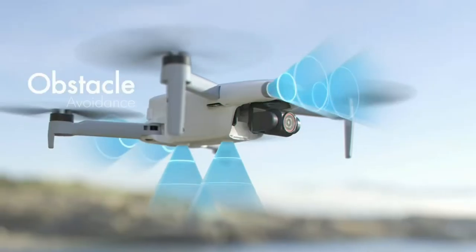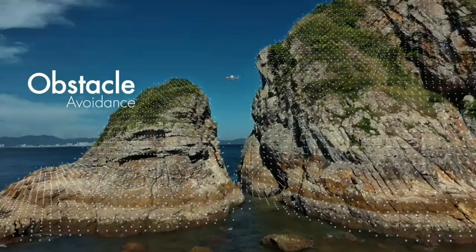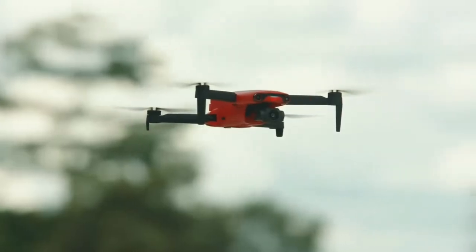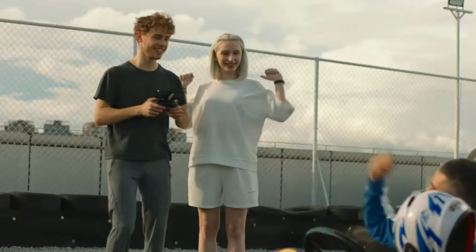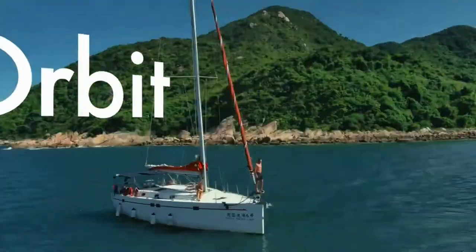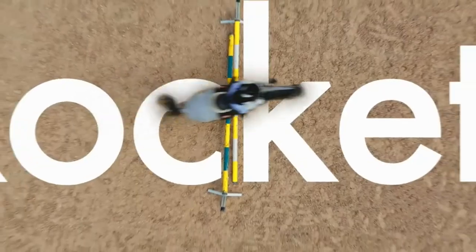What else can I do? Automatic obstacle avoidance, to dodge objects in front, behind, or below. Quick autofocus to help you snap objects fast or slow. First time as a pilot? No need to worry. Just click one button and I'll do all the heavy lifting. Flick, fade away, orbit, rocket, done shooting.